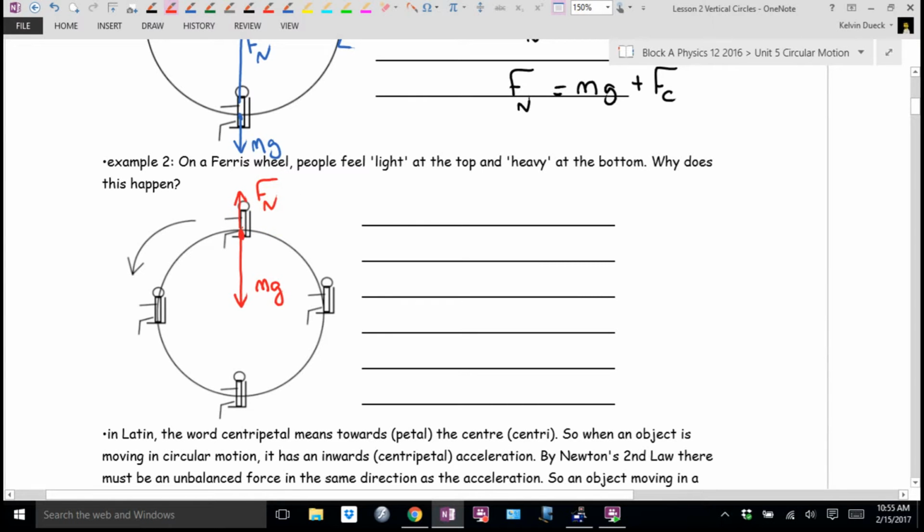Which tells you first quantitatively that the normal force is going to be smaller, and I've already told you what you think of as your weight is actually the normal force. But let's write an equation. Who's winning? mg. Who's losing? Normal force. And now, instead of F net, it's going to be F circular. You're moving in a circle.